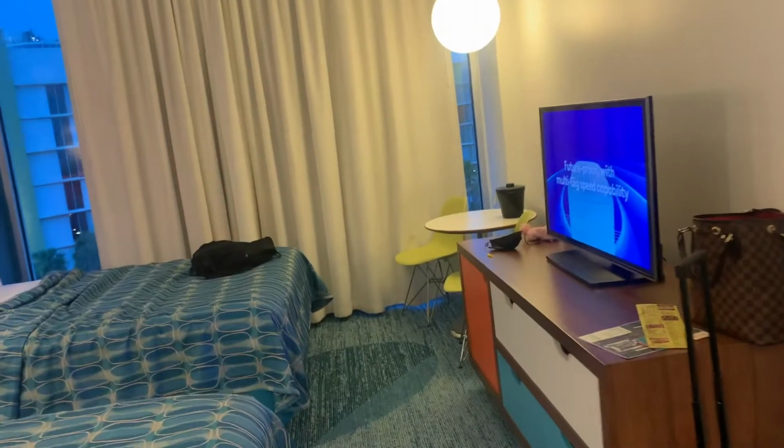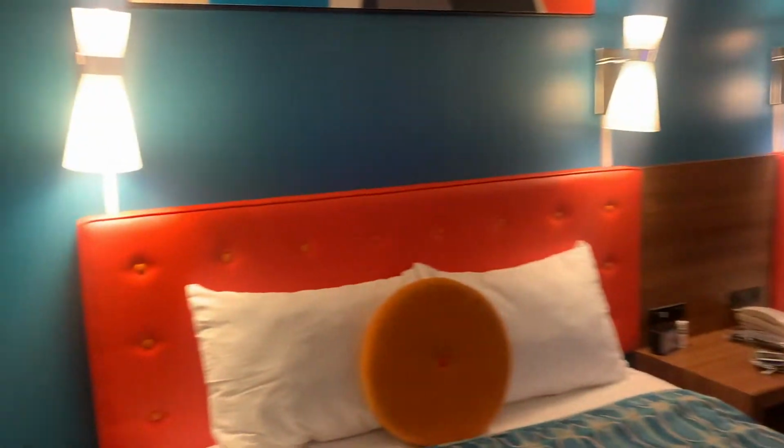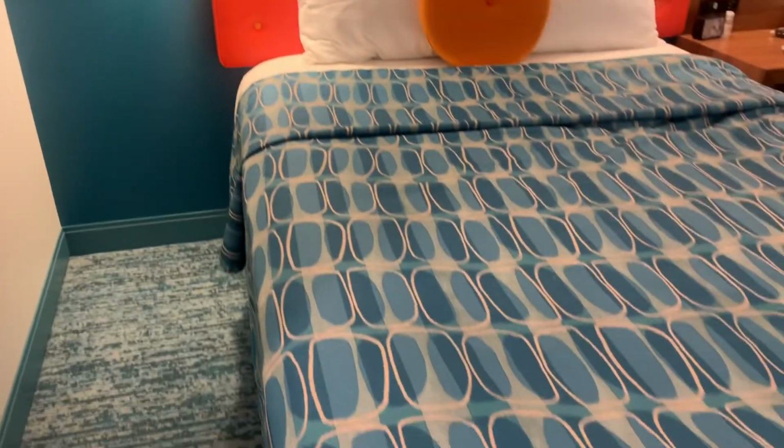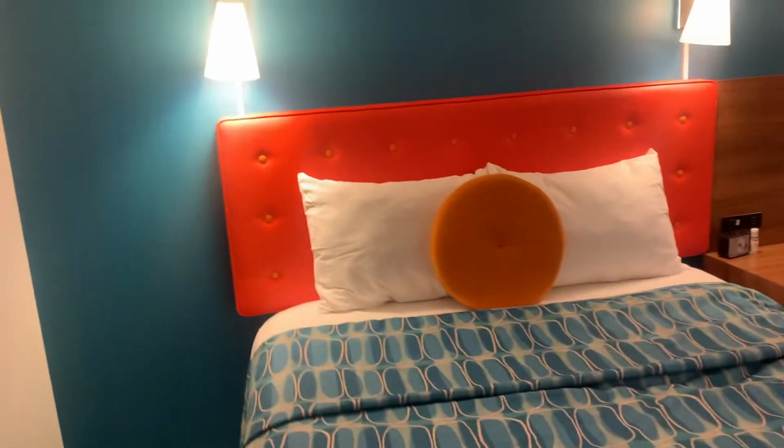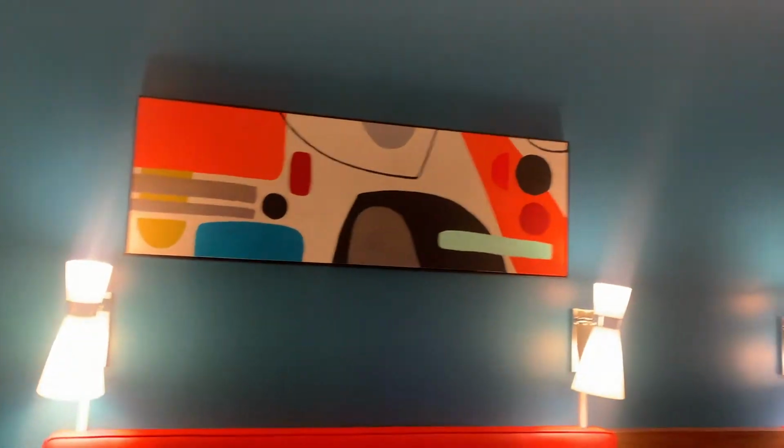So after you walk out the bathroom, it's a little closet over here, and they go, okay then. What is this? Okay, it's a little safe. Okay, next is the bed. As you can see, the cover and the way it's made and the decor, everything is like that 70s vibe.